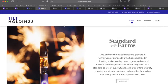Next up is Standard Farms. So this is actually their plant touching asset. And this really focuses on the cultivation, the growing, production, packaging of MJ related products. So they have a wide scope of product offerings, and we'll see some of the recent developments and acquisitions in this part of the company later in the presentation here.